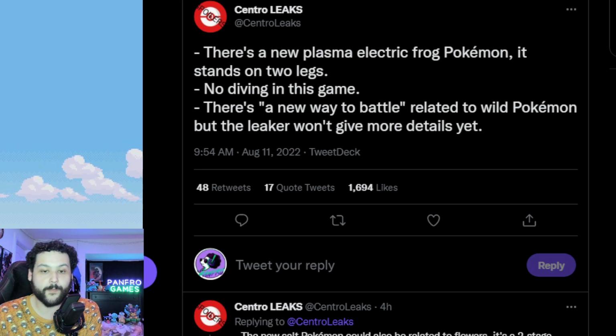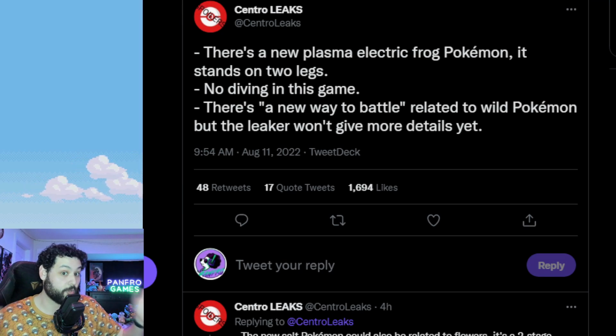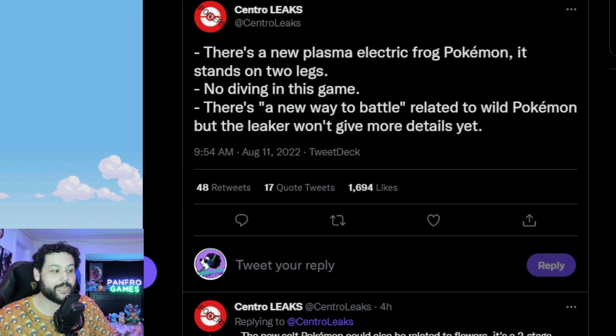We don't know if this Pokemon is going to be a 1 stage, a 2 stage, or a 3 stage. I'll make a guess. I'm going to say it's going to be a 2 stage Pokemon. And maybe it's going to be a regular small frog that evolves into a bipedal frog.